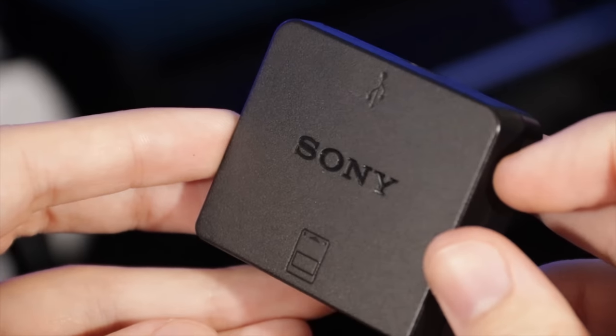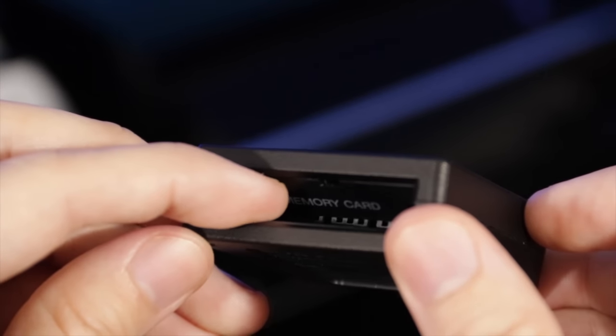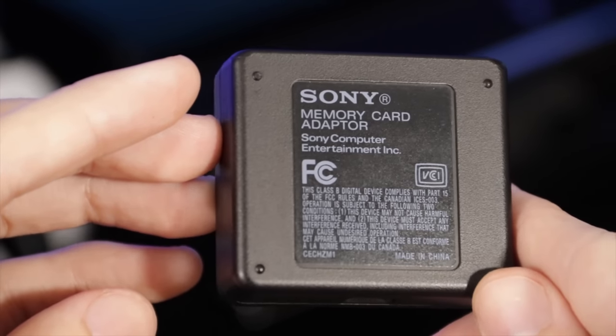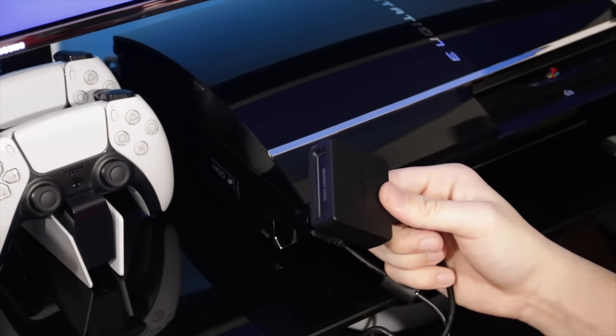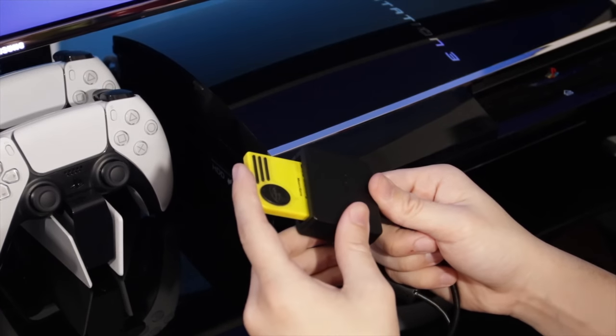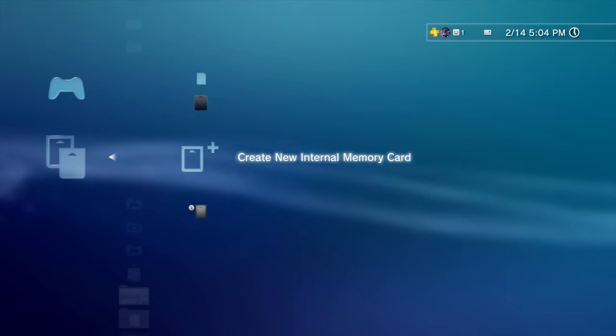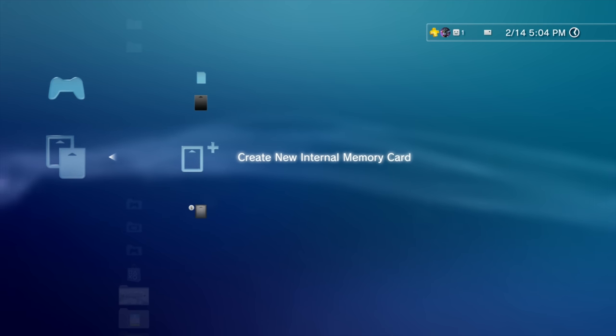Sony released this little thing, which is a memory card adapter, and not many people have this or even know that this exists, but this was specifically made for backwards compatible PlayStation 3s. Was really kind of a single-use device, because once you used it, you didn't need it anymore. But this will accept PS2 or PS1 memory cards, and you can manually copy over your save data and then continue your games on PlayStation 3.